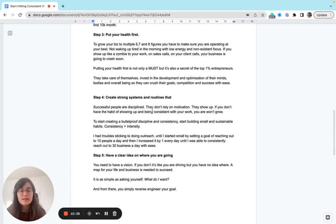Step number 4: create strong systems and routines. Yeah, I need to erase that. So yeah, create strong systems and routines for yourself. Successful people are disciplined. They don't rely on motivation. They show up even when they don't feel like it. And if you don't have the habit of showing up every single day consistently to your work, you won't grow. And that's a fact. If you're not consistent, you cannot grow. That's just how it is.